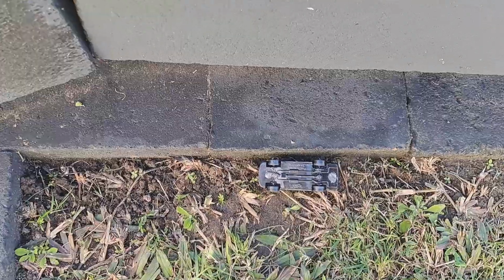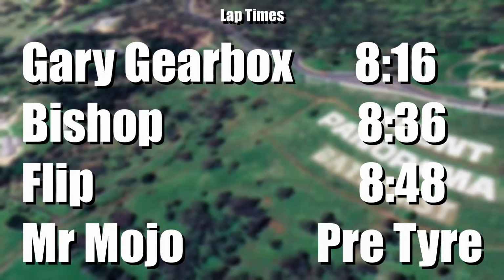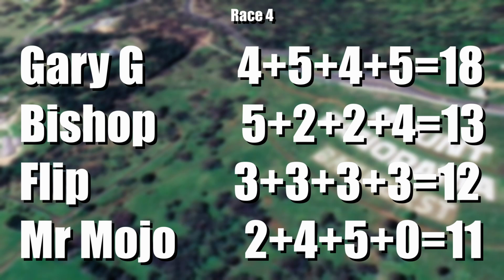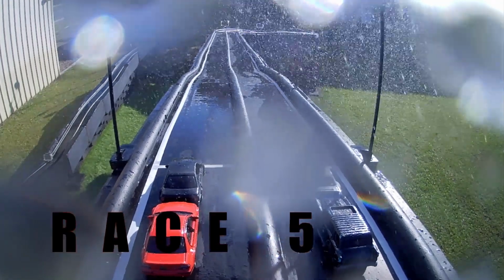Oh, he lands fully there, turtled. Fully turtled. Turtle time. Off the mountain. Bad luck, Mr. Mojo, but thanks very much. That was awesome. So it's Gary Gearbox with an 8.16, Bishop with an 8.36, Flip with an 8.48, Mr. Mojo, pre-tire. Gary with 18, Bishop with 13, Flip with 12, and Mr. Mojo with 11. So it's 11, 12, and 13. Top go 2. I don't know whether you're going to catch Gary. You might. But let's see how you go in the wet.